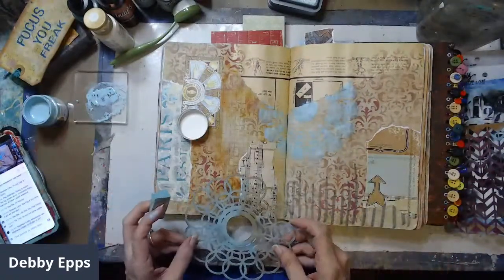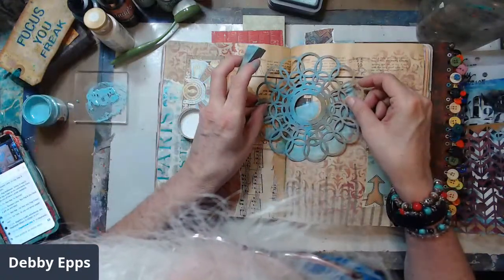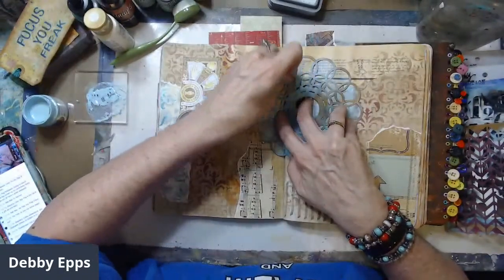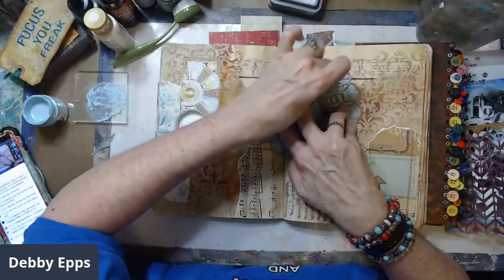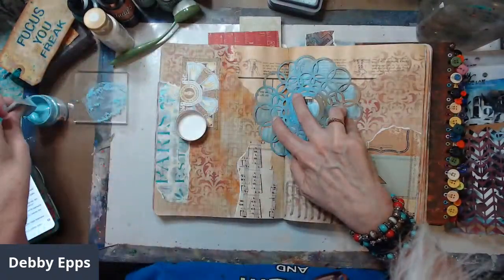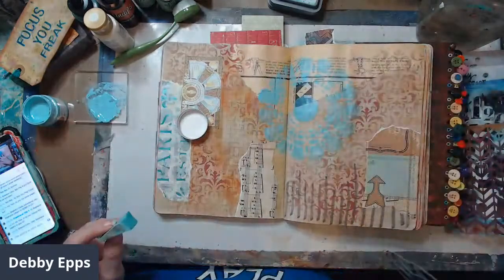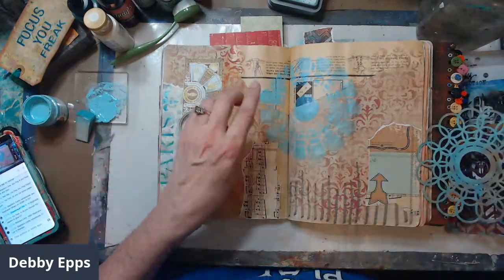That's not too bad. And I think I'm gonna, the question is, do I want to make it go over? This has a little bit of a metallic shimmer to it. No, I'm not sure I like that over the top.